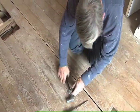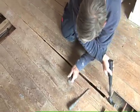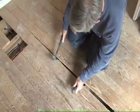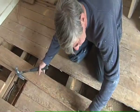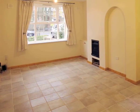If you have a suspended timber ground floor, then it is possible that the cable supplying the sockets will be run under the floorboards. For your safety, all floorboards and carpets will be relayed at the end of each working day.